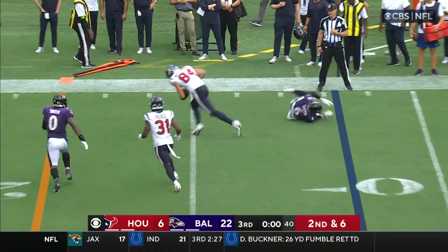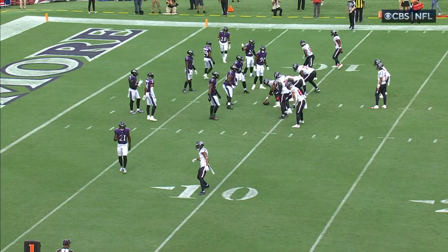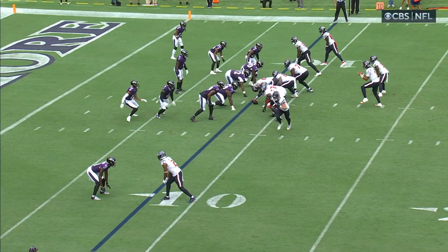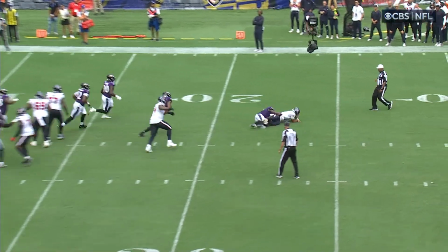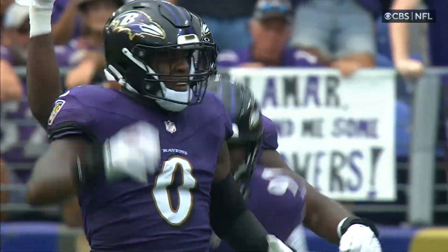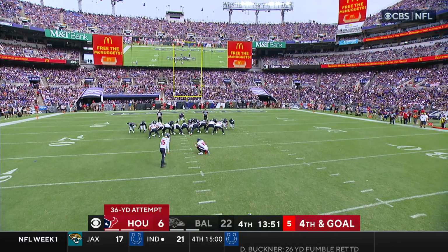Stroud goes underneath on 2nd and 6, completes. This is Quatoriano breaking the initial tackle. So still officially in the 3rd quarter, untimed down after the penalty from the Ravens 8. Stroud under pressure, buried. Roquan Smith shot out of a cannon. This time from 36.